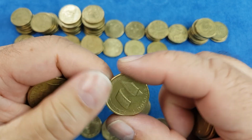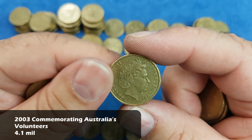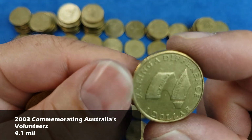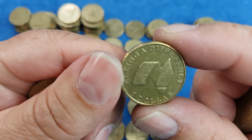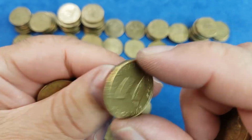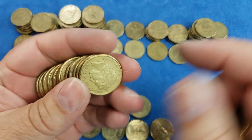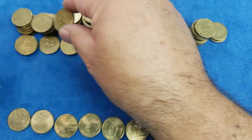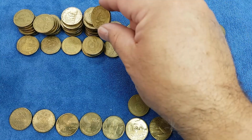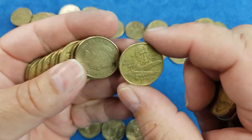Oh, there's a nice coin. Making a Difference, Australia's Volunteers, 2003, and that's actually in really good nick. Can we see that? Yeah, that's not in bad nick at all. These ones usually come pretty battered, so that'll be going into the collection. It is a common commemorative. There's around about 4 million of them, which is not low, but hard to find sometimes.